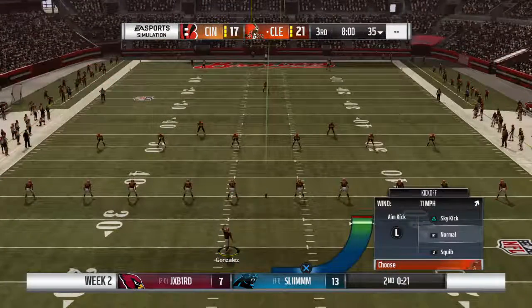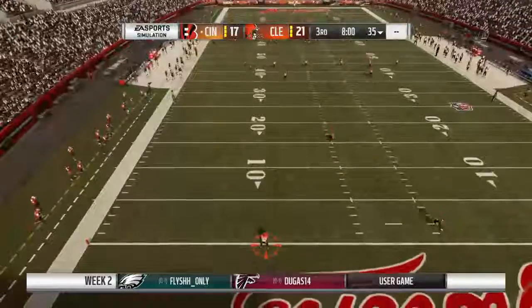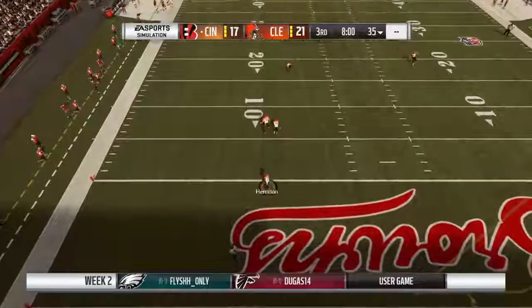You want the 3rd quarter already? No problem. Let's do it. So we have reached halftime here in Cleveland with the Browns on top.